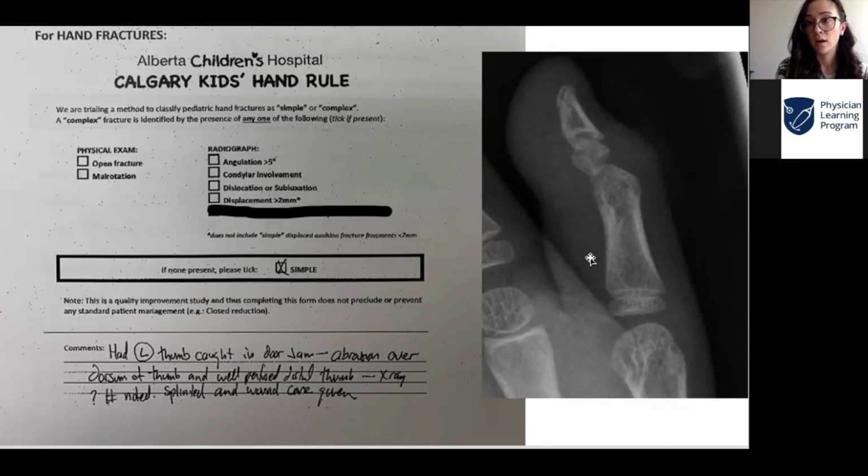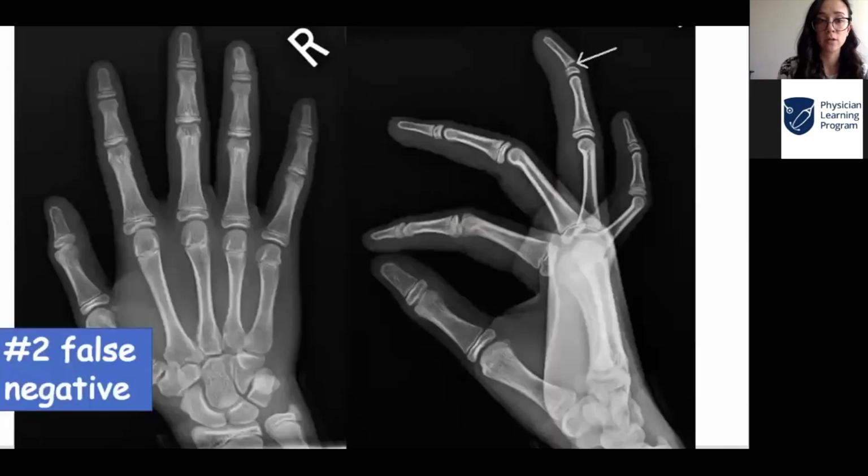So I think that sometimes we're just going to have some misses. I would say that this is an angulated fracture fragment, or you could maybe even say it was displaced, but it wasn't caught. And maybe it was also open because they note that there is an abrasion. I'll just give you one more example of a false negative.